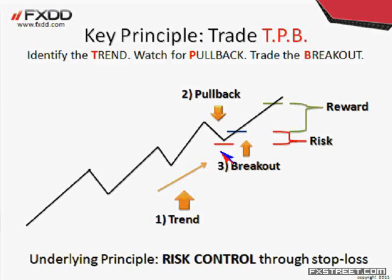How do you define your risk? Well, you put your stop loss, whether it's a hard stop loss or a mental stop loss, right below the low of that pullback. How do you know it's the low of the pullback? Well, once price turns and pivots on that low, then that's where you have the low of the pullback. And then you have the breakout level, which is your entry level, and right away you could place your stop loss, and that is your defined risk. So right over here, I have this bracket in red that talks about risk.